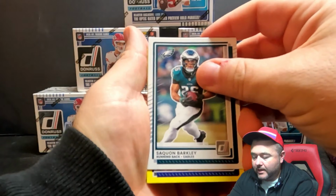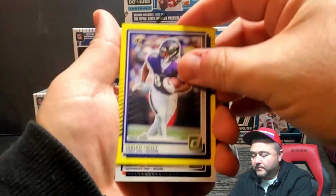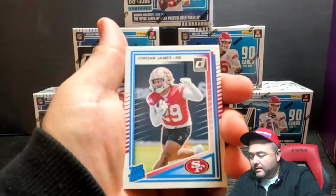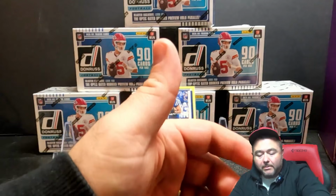Saquon Barkley, yellow press proof, Isaiah Likely for the Ravens. Montez Sweat, Jordan James, Brandon Ayuk. That's going to do it for that box.